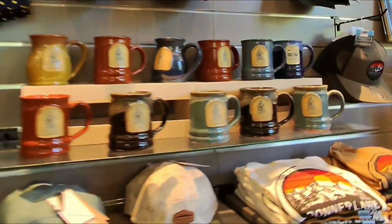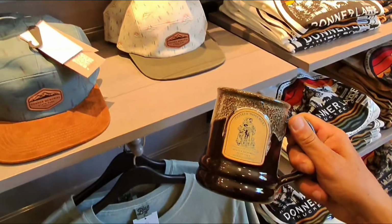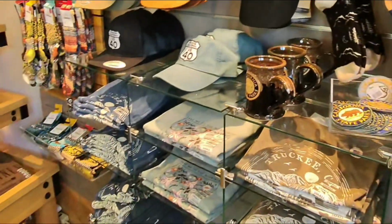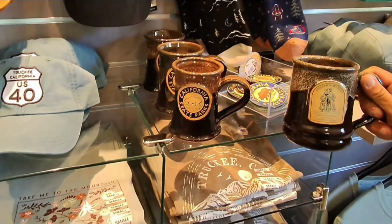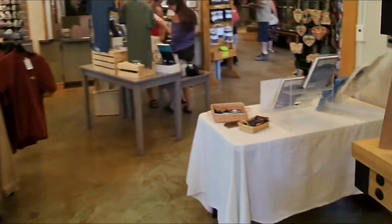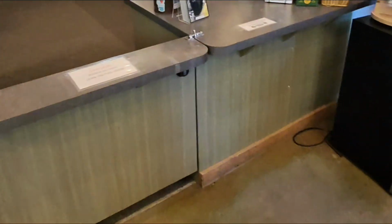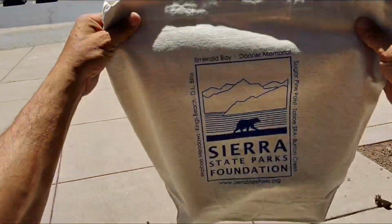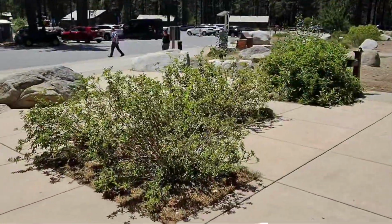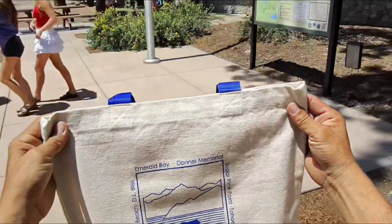Do I want a coffee cup? Yeah, that's a chunky little cup right there. Ooh, I like how big this cup is though. So that will conclude our trip. And if you spent more than $75, you got this free tote bag. So, you know, I went and spent $75.